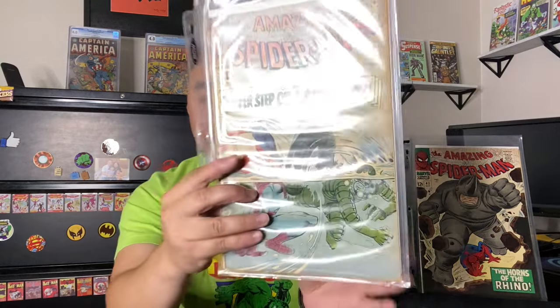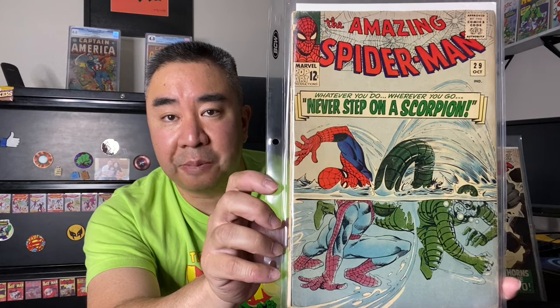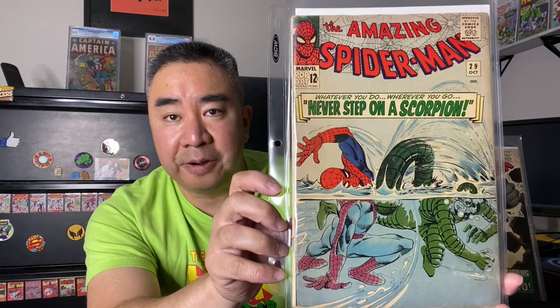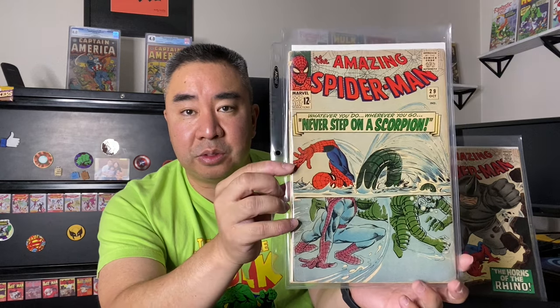And the next one is an awesome Steve Ditko. We're getting to the low numbers now. We're at number 29, second appearance of Scorpion. Always love this water cover. And I'm going to be so happy to enjoy these up until the show. To be able to look through these will just be such a treat. And most of these are in awesome condition.